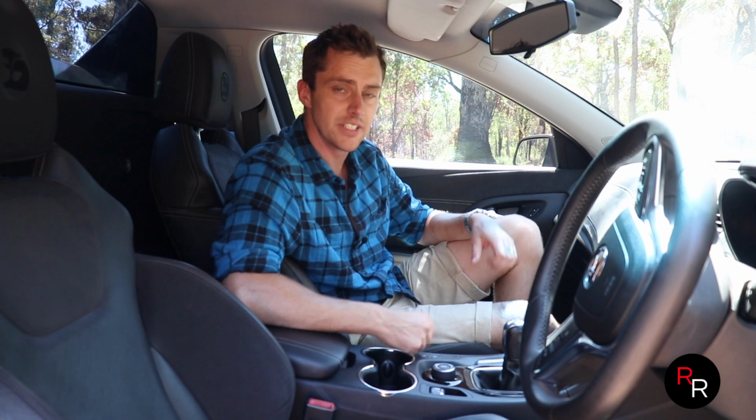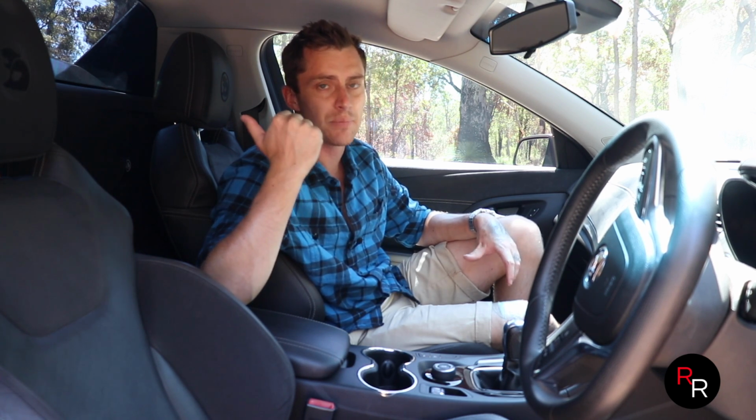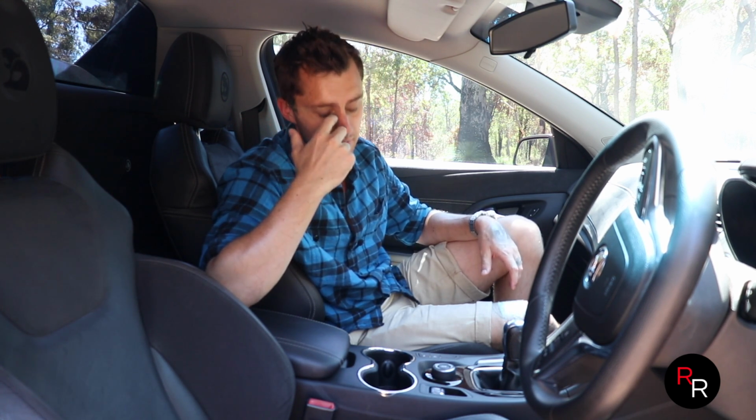Now, storage in this car is a pretty big issue. Obviously, in the back, you've got loads of storage. You can take basically whatever you want, tow whatever you want.